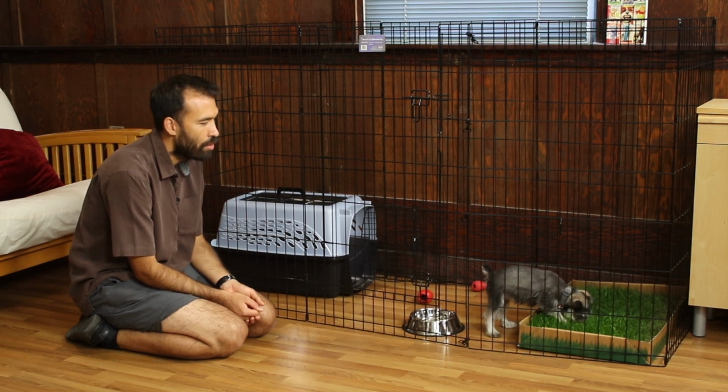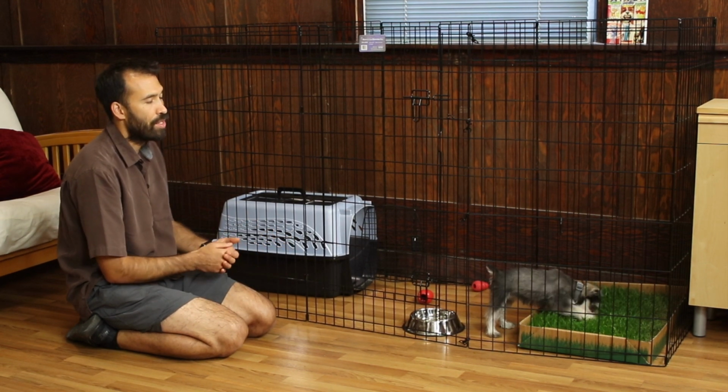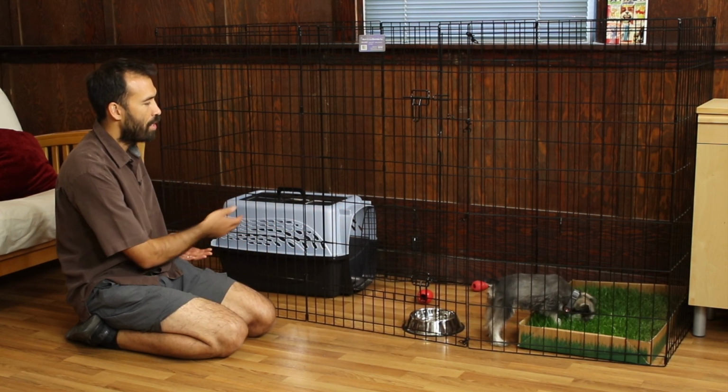What the goal is, ultimately, though, is to be able to leave her in a place like this for several hours, and she's going to have all of her needs met. She's going to be able to drink water, she's going to be able to use a potty that's appropriate, she's going to be able to settle down in her crate with her chew toys.